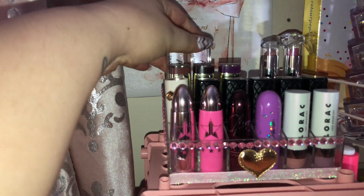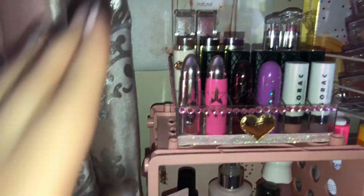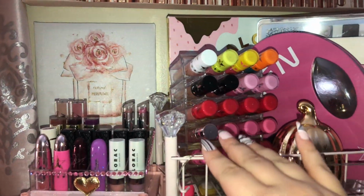2 Amuse lip glosses here, and then 2 of the Fergie lipsticks. And then I have some Milani ones here. And over here I have pretty much all of my Jeffree Star liquid lips.